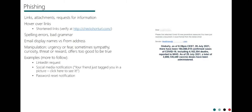One of the main things that you should do, this is what I train our staff here at the credit union to do, is to hover over a link. And if you do that, a little box will pop up that tells you where that link is going to take you. So make sure you're verifying those links before you click on them. If they are shortened links, you can verify them at certain websites like this one that I posted here, checkshorturl.com.